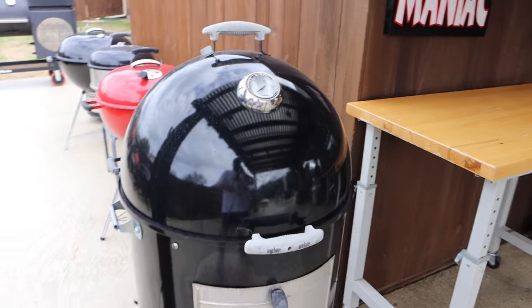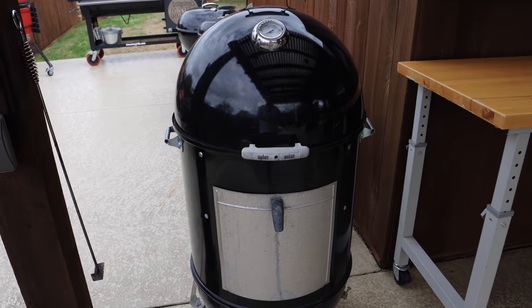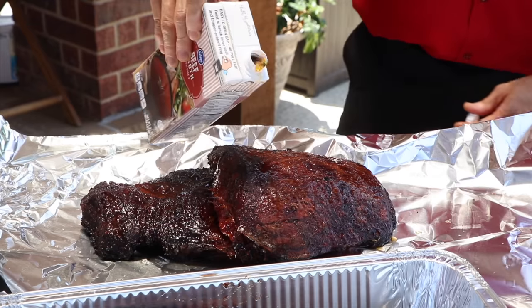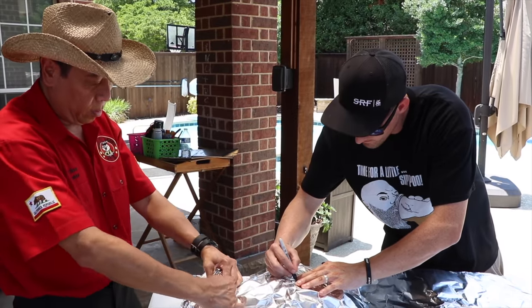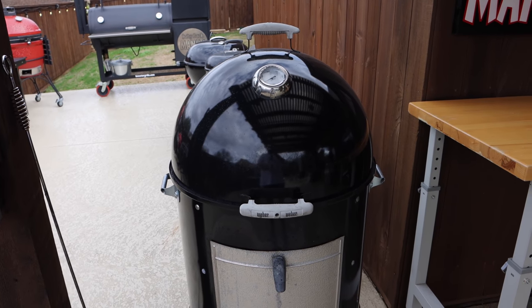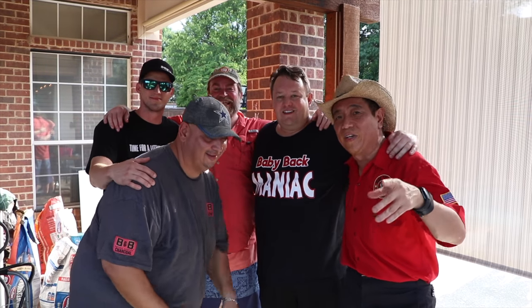All right, here we have the 22-inch Weber Smokey Mountain. You guys have seen a lot of great cooks on this, especially that one where Harry Sue came over and we cooked briskets at 400 degrees. Did a side-by-side taste test of those. That was such a fun day. I'll put a link to that in the corner so you can go check that out, or you can just search Harry Sue Baby Back Maniac or Harry Sue Brisket Baby Back Maniac. I'm sure it'll come up.